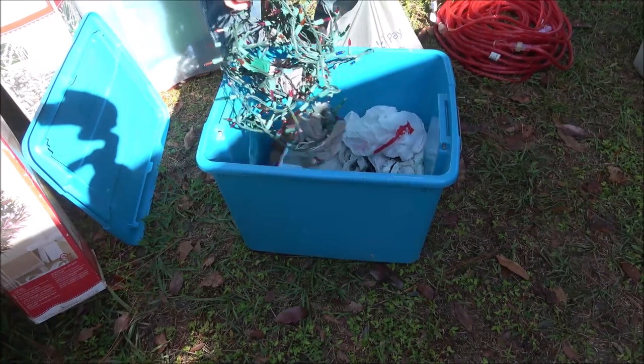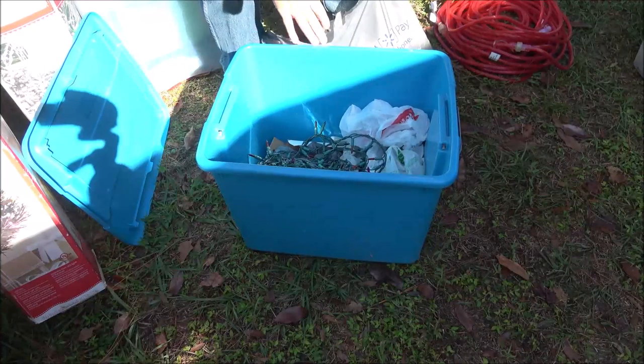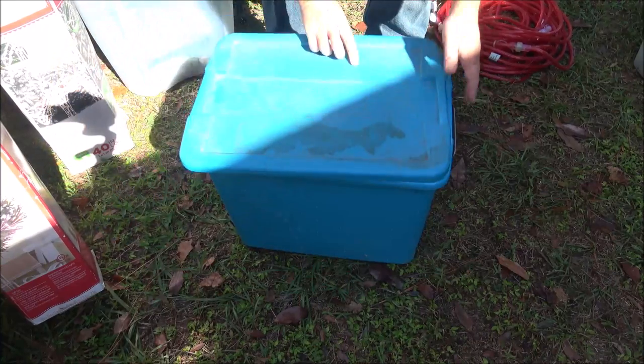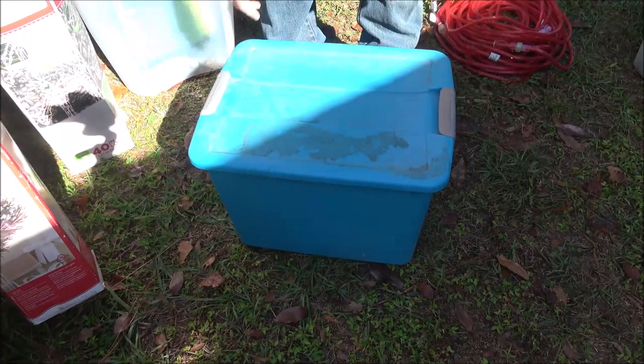Again, more lights. I had so many lights out here, I can't even remember how many there were, but there was a lot. This was sitting in my garage. I set something on it. That's penetrating oil off of something.